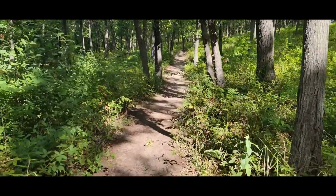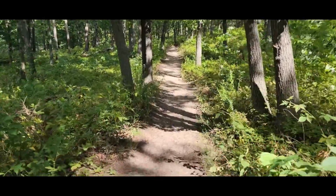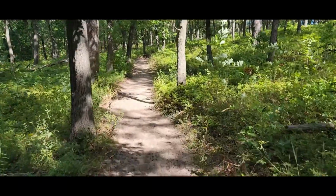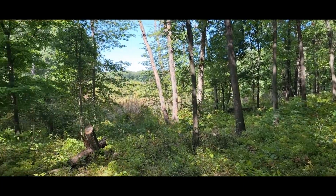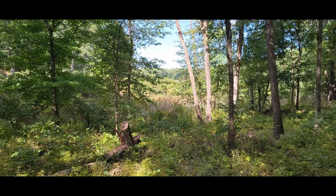And as you hike on the Cowles Bog Trail, you will be moving through this kind of ecosystem. But if I pan the camera over, you will very clearly be able to see some of the wetlands which mark this area.